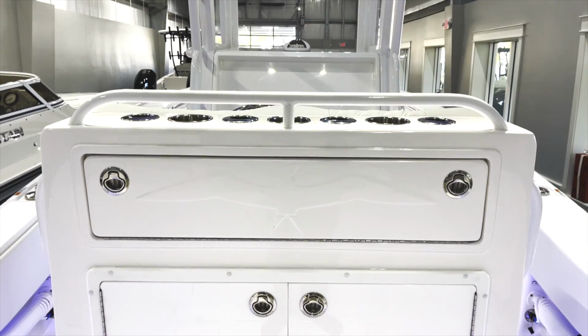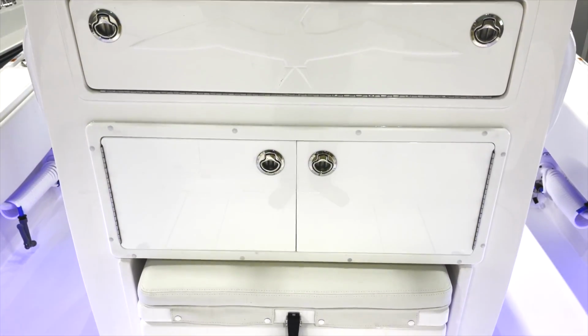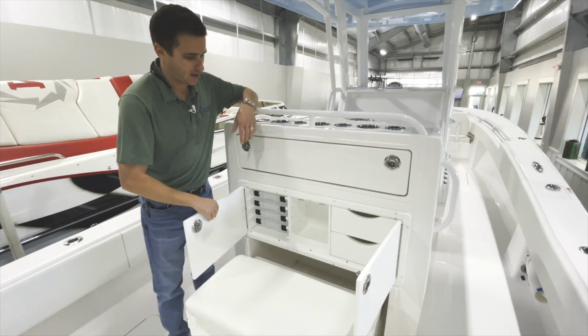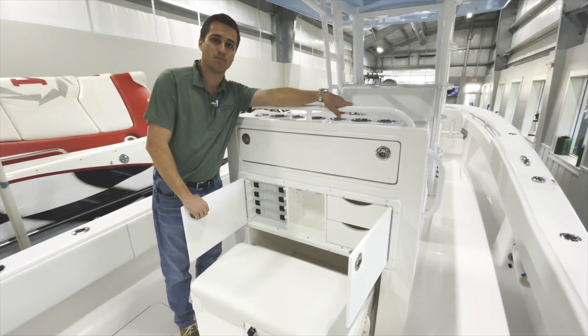Let's go to the leaning post. The leaning post, same size as the old ones that they've been using, but they did a few little minor tweaks. As you can see, the same fold down on the back. They have plenty of storage with tackle trays and the pull-out drawers on this side.